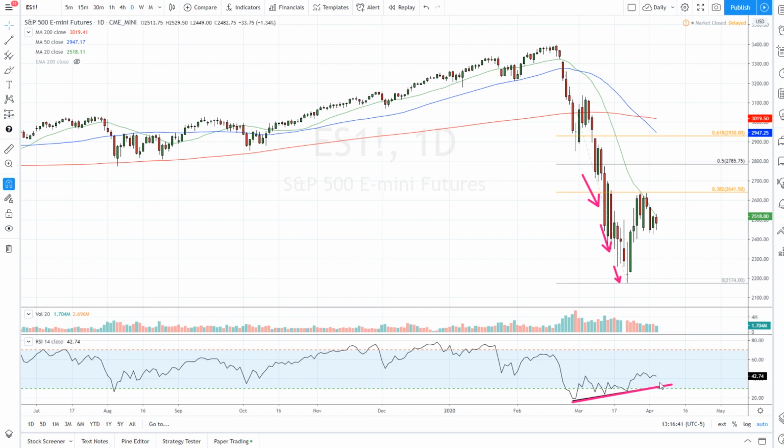It doesn't necessarily mean that the market has bottomed. If the market does come back down to test that low, I would be interested to see what it does through this divergence on the RSI. It was interesting nevertheless, so I thought I would point that out.